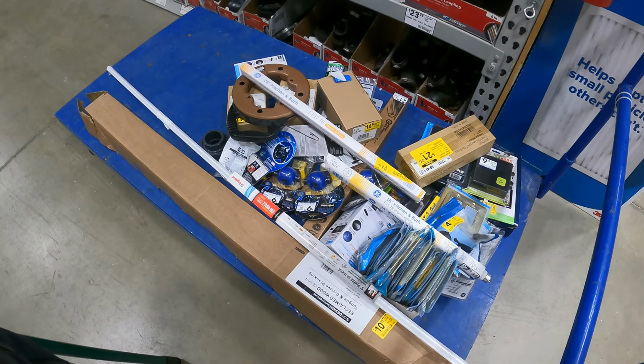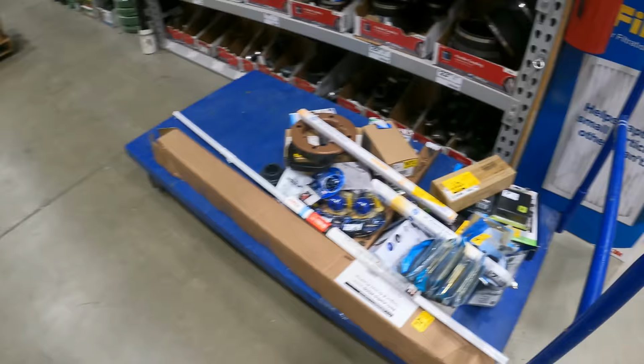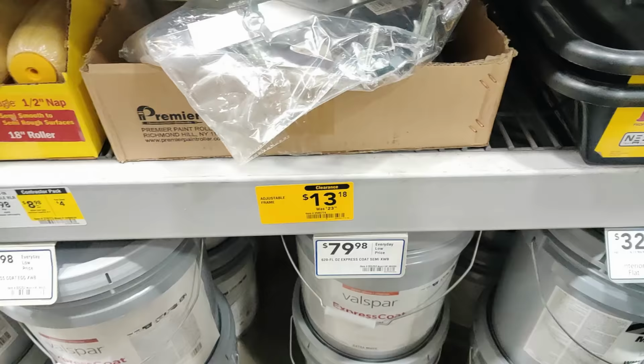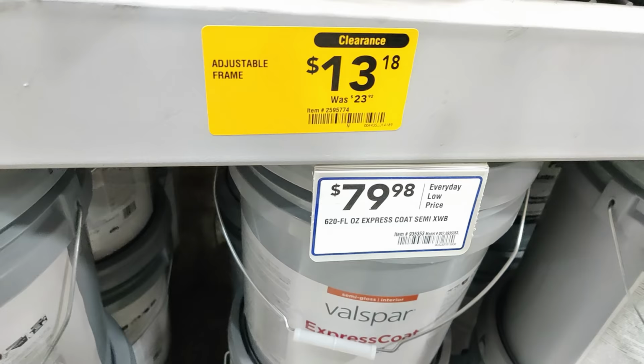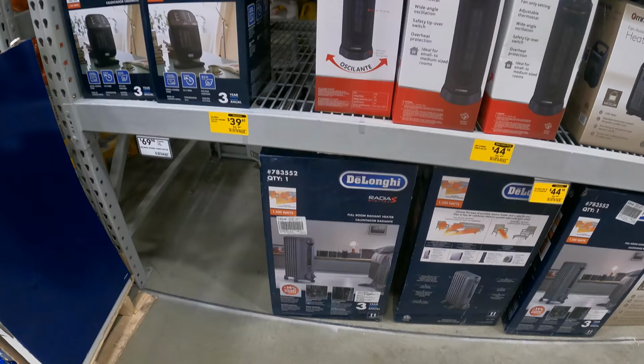Got some of the Black Panther lights, reclaimed wood, some old deals hanging out in here. This I'm mainly recording for Justin, because he always talks about these adjustable roller, paint roller frame. They were 23 down to 13 bucks. I'm pretty sure it's a really good deal.